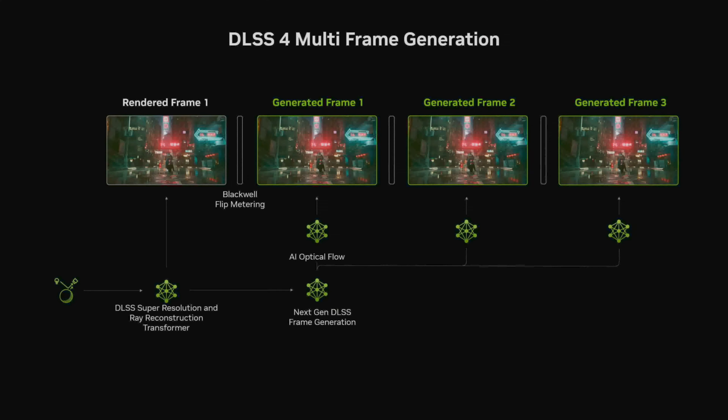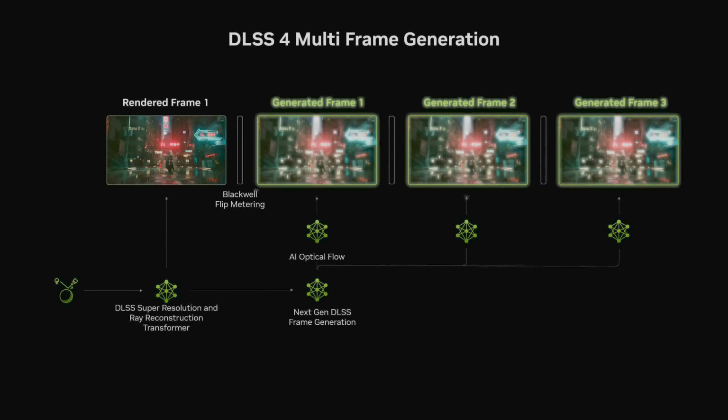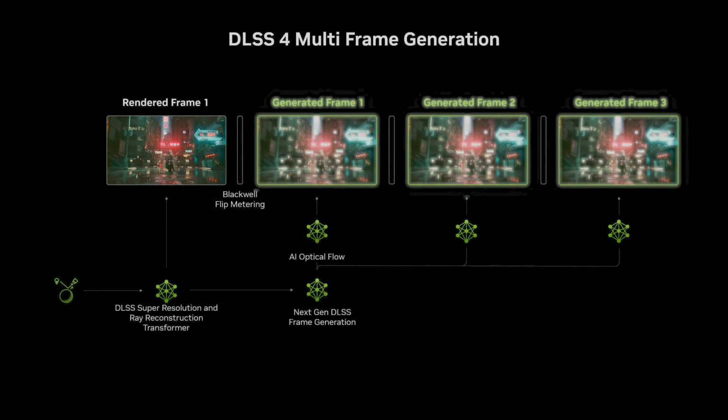Additionally, 5th-generation tensor cores on RTX 50 series GPUs have the computational horsepower necessary to quickly execute this series of AI models. These software and hardware innovations enable DLSS 4 on RTX 50 series GPUs to generate up to 3 additional frames between traditionally rendered frames. This brings revolutionary performance versus traditional native rendering.